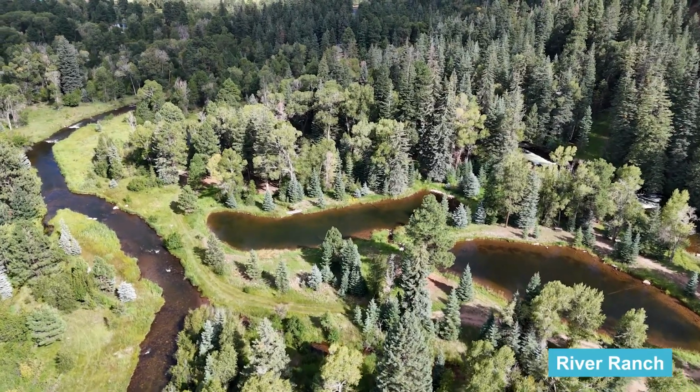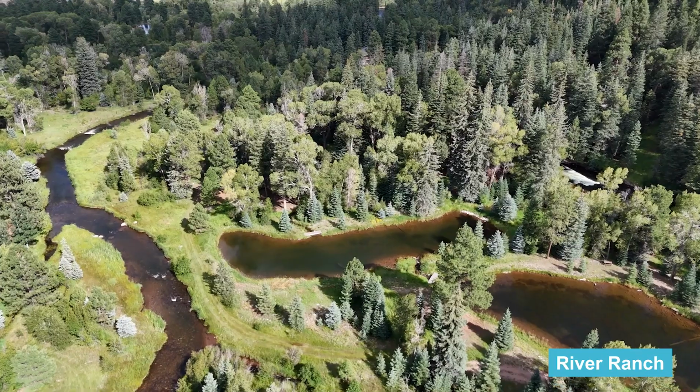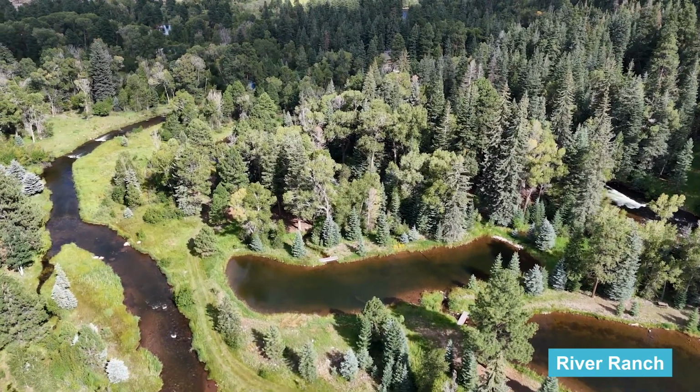Then personally, I really love that you've got these ponds to fish as well. You have the ability to paddleboard on these, swim in these. They are a little bit shallow, but just really beautiful scenery all around these ponds.